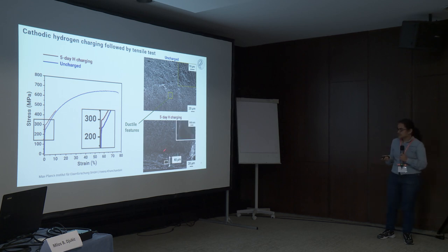The region close to the surface had intergranular fracture, and beyond this, for about 60 micron depth, there was a brittle region, while the center still had ductile features. This is because of the slow diffusivity of hydrogen in austenite. And this also shows that even after 5 days of hydrogen charging, the sample was not homogeneously charged. There was a hydrogen concentration gradient, and it did not reach the center of the sample.